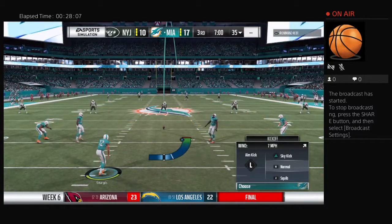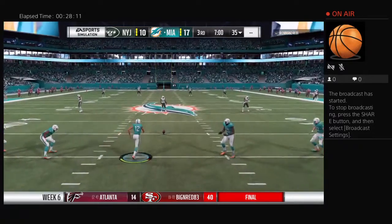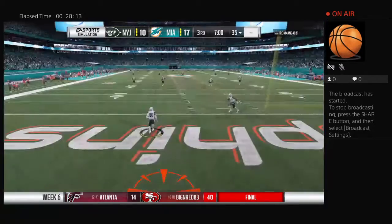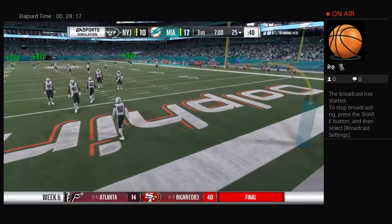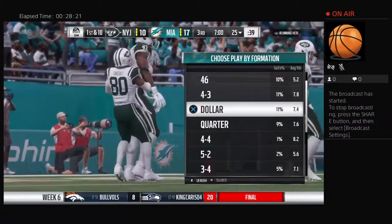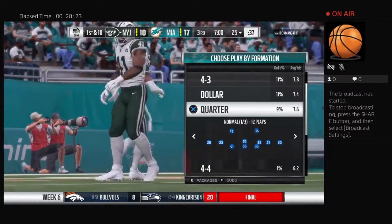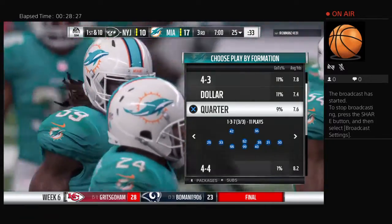But for now, let's get back to the action, ready to kick off the second half. And they will not get a chance to return this one as it's through the end zone for a touchback. Now the Jets offense, they get ready to head back onto the field. They're down here, but very much in this game.